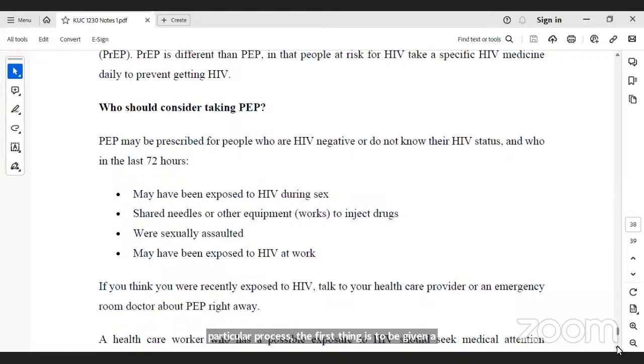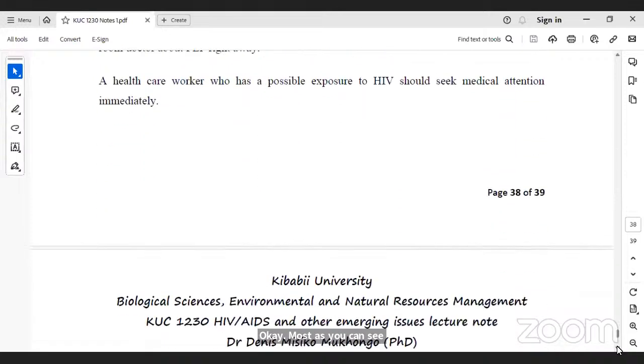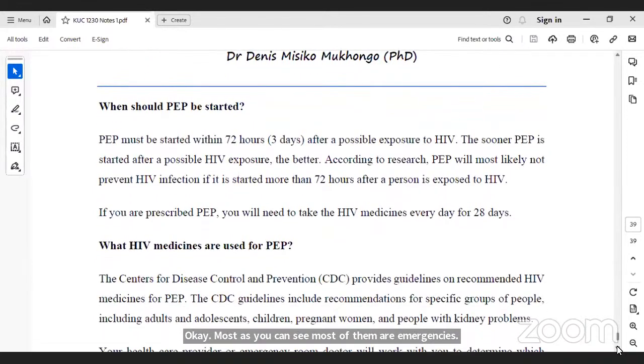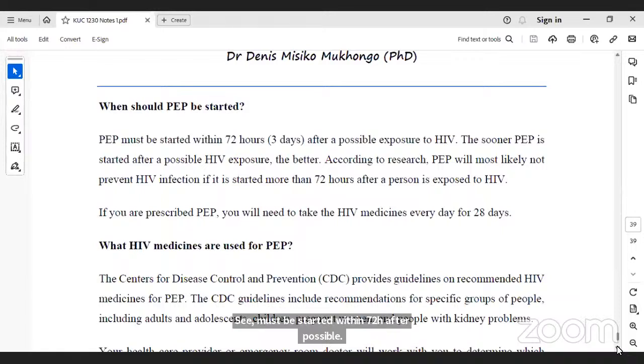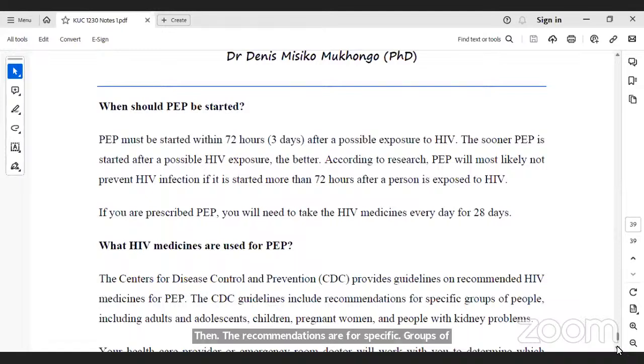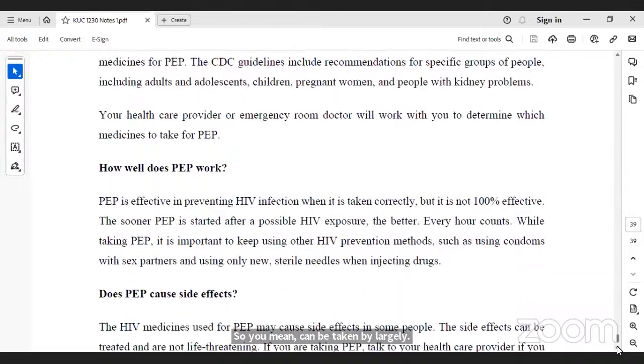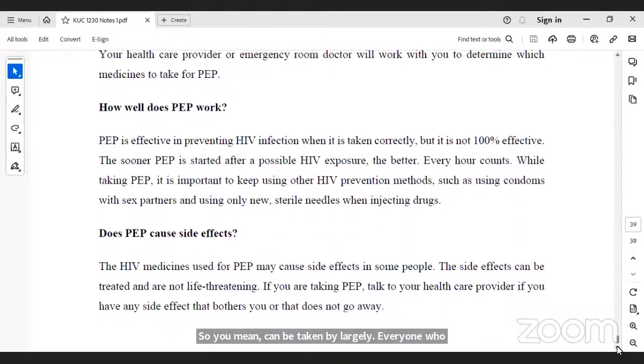Okay. So as you can see, most of them are emergencies. It's not something where you go out, come back, and say, let me swallow it today, or tomorrow. Emergencies. PEP must be started within 72 hours after a possible exposure. Then the recommendations are for specific groups of people: adults, adolescents, children, pregnant women, and many others. So it means PEP can be taken by largely everyone who is at possible risk of exposure.